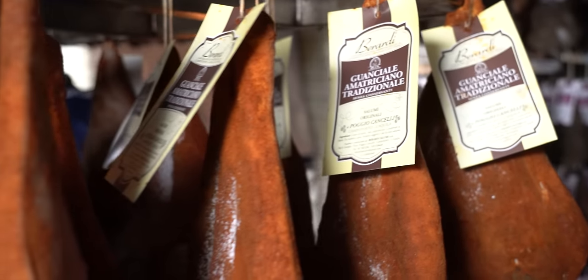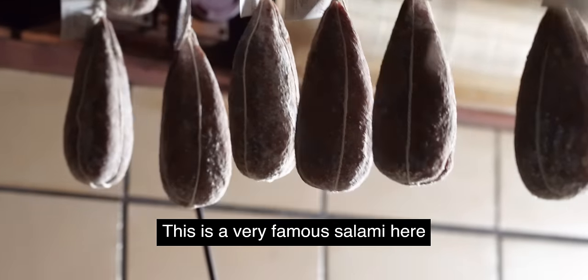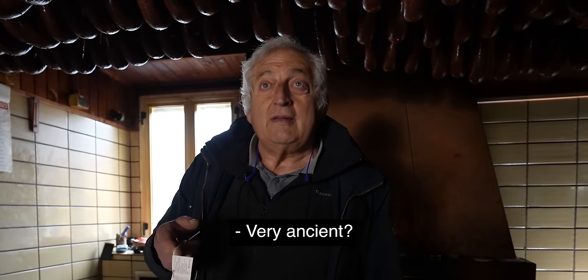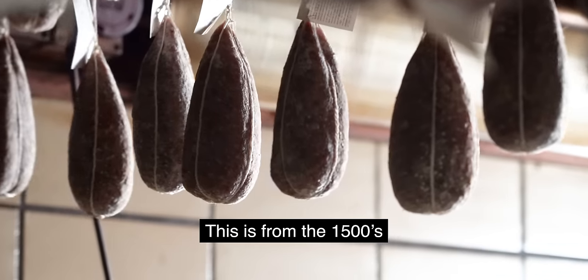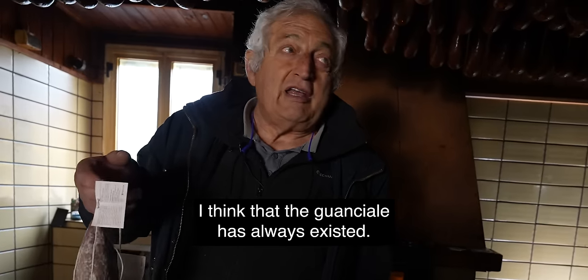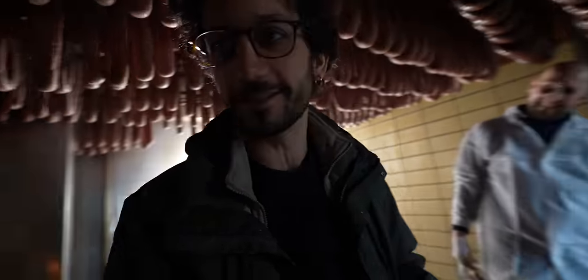Ok. Questo vedi è un salume molto famoso qui, mortadella di Campodosto. Questo è un salume antichissimo. Più antico che il guanciale, no? No, è un salume del 500. Il guanciale è di quanto? Il guanciale io penso che esiste da sempre. Okay. Big Bang, guanciale. The solar system and then guanciale was in the middle, floating somewhere.